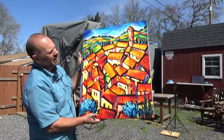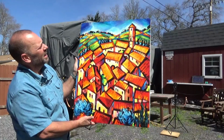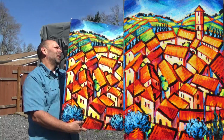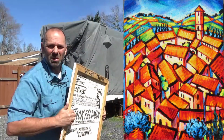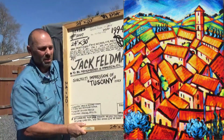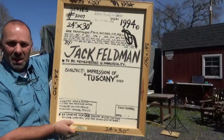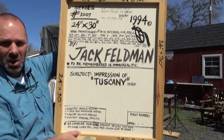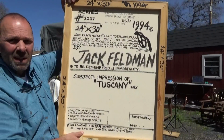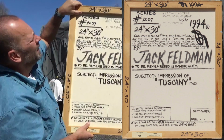Tuscany, Italy. An impression of Tuscany, Italy. Yeah, Dad wanted to do a nice painting of Tuscany. The last painting was a 22 by 30. This is also a 24 by 30. These are acrylic, right? The ones that I called out that were oil paintings were from earlier, and now Dad is just into acrylic. He can do the oil, obviously, but he sticks with the acrylic for a long time.